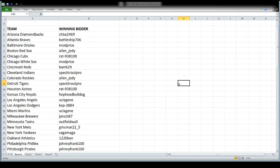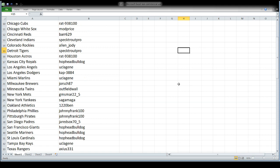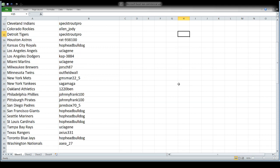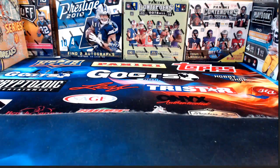And I keep clicking on the wrong things there. Team names are on one side. Winning bidders are across from each team on the opposite side. And, of course, a new spreadsheet will go up shortly when we get into Optic. So Bowman's Best is first. Optic will be second. Bowman's Best will be a relatively quick break. There's not a ton of cards in a half case like that.